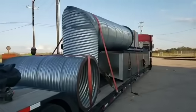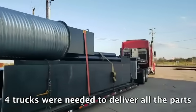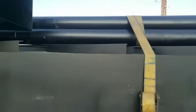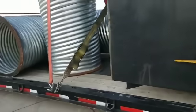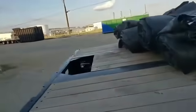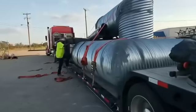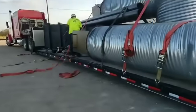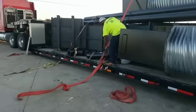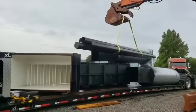We've got two escape hatches, the stairwell, the vent pipes up here on the other side. We have our fittings all stacked up. The rest of the pipes we were able to get on another truck that was underweight, so we didn't have to get too creative here. But we've got everything else strapped down, everything made it onto a truck, and it'll be heading out.